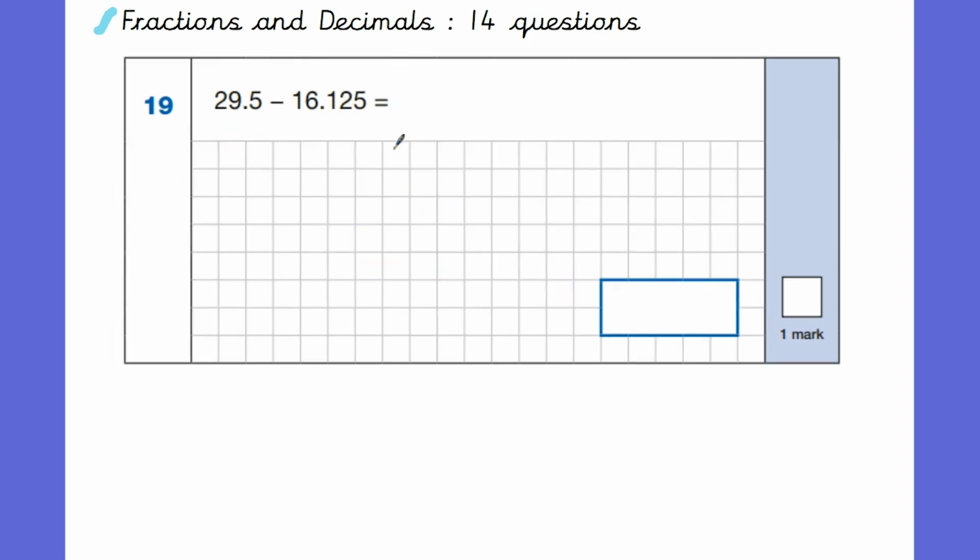Number 19. So, fractions and decimals. Here we're adding or subtracting two decimal numbers. The trickiest thing about these questions is making sure the numbers are lined up correctly. So let's start with our whole number first. We've got 29 and we've got 16, which is going underneath. Then I say line up the decimal points like buttons on a shirt, one underneath the other.